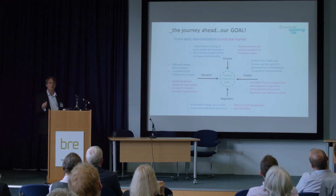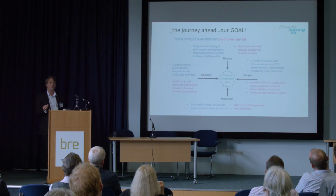So we need to achieve a significant cost reduction. The target here is below 35k. I think the figure was mentioned with the kitchen, 18,000, no questions asked.